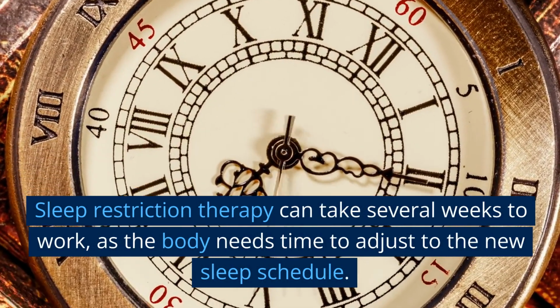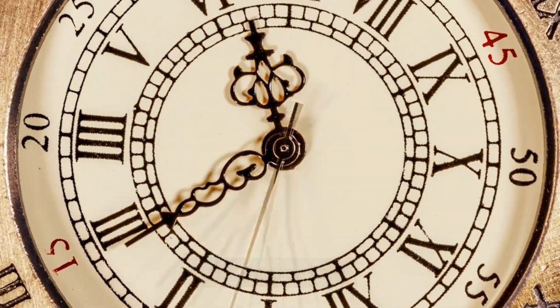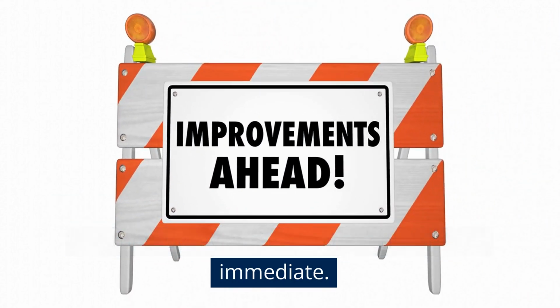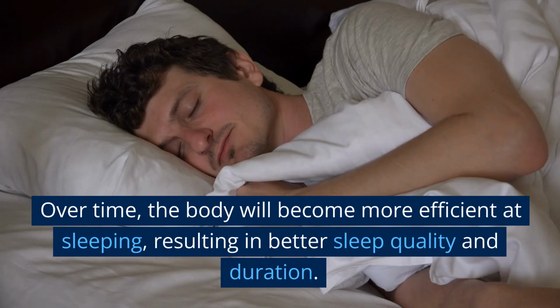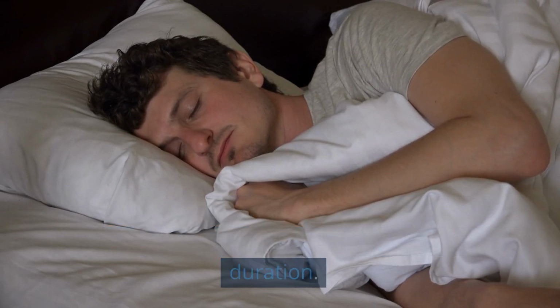How long does sleep restriction therapy take to work? Sleep restriction therapy can take several weeks to work as the body needs time to adjust to the new sleep schedule. It is important to be patient and consistent with the therapy, even if improvements are not immediate. Over time, the body will become more efficient at sleeping, resulting in better sleep quality and duration.